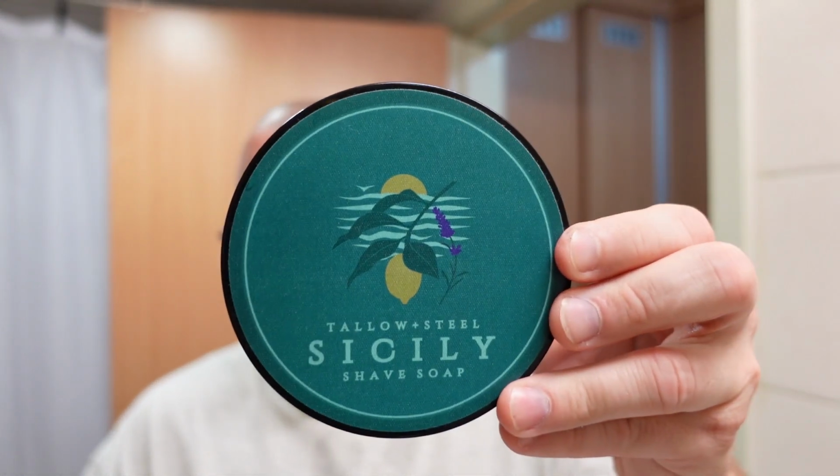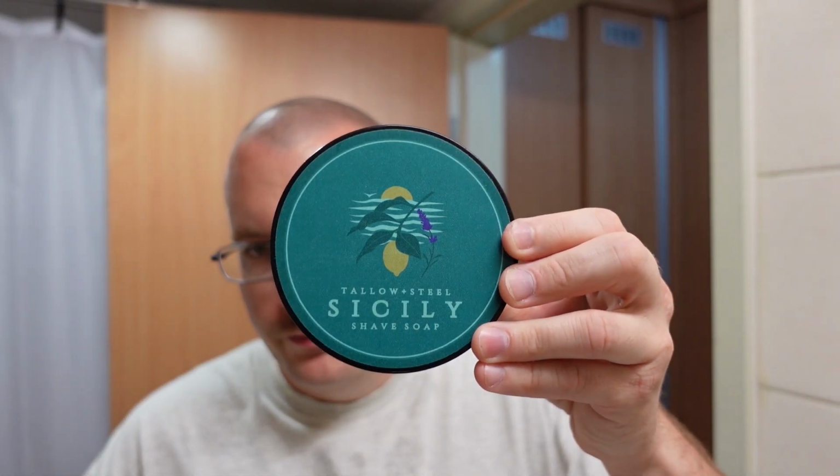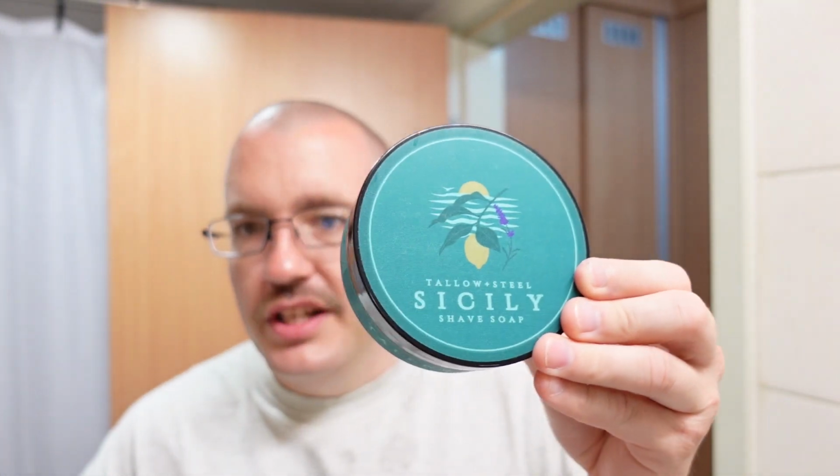And now, my final thoughts on Tallow and Steel Sicily. If I exhausted this to an empty tub, would I buy it again? Actually, let's put this a different way. If I could pick the chosen 12 all over again, would I still pick this one? No. Now, let me caveat that. Let me qualify my remarks. This was a necessary purchase.